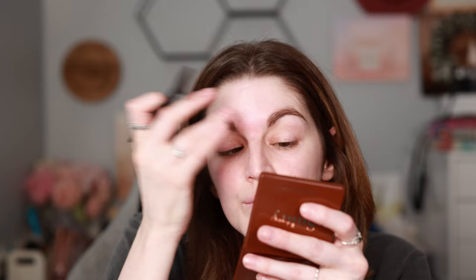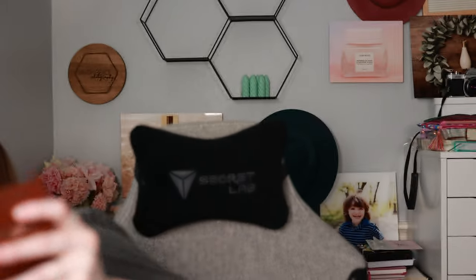Pretend that didn't happen. My hair. Which side do you go on? Oh no. I can't see because it's like reverse. It's fine. Whatever. Ignore the part. Realize how unruly my brows are until I have all these lights on me.